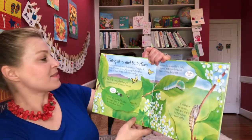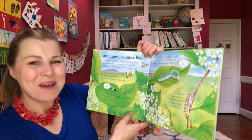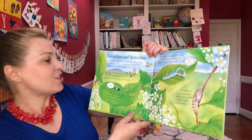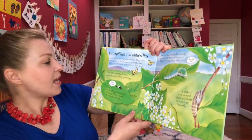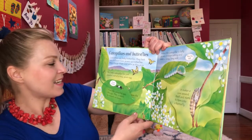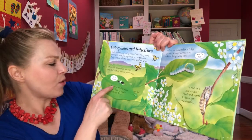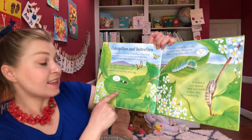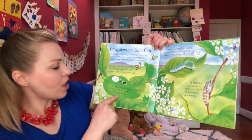Caterpillars and butterflies. Caterpillars are baby butterflies. They look very different from grown-up butterflies. They change shape and color as they grow. The little caterpillar has just crawled out of a tiny green egg. I'm so hungry. First, the caterpillar eats the egg. Then it starts to munch on leaves.